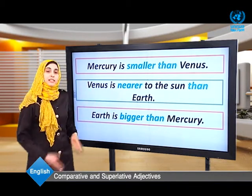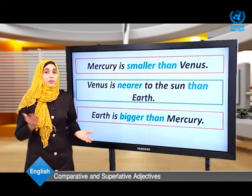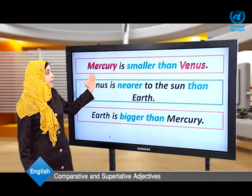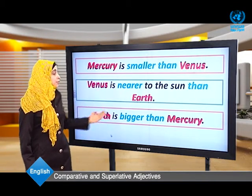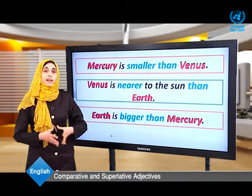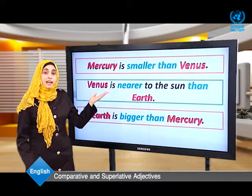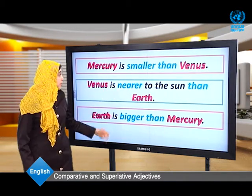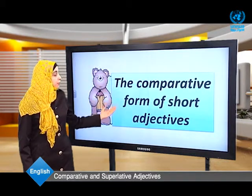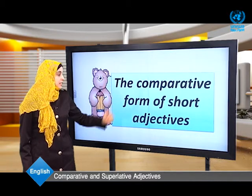Look at these sentences. In these sentences, we are comparing two items, one item to another. For example, Mercury to Venus, Venus to Earth, and Earth to Mercury. So we are comparing two items. And look at the adjectives we used. We used short adjectives: small, near, and big. So this is called the comparative form of short adjectives.